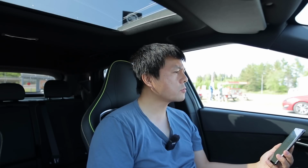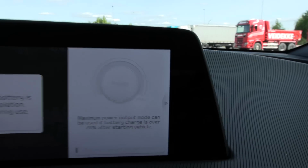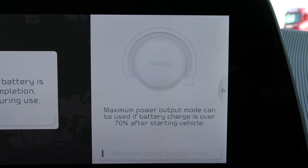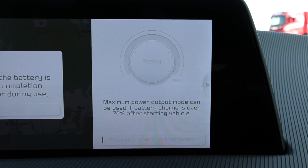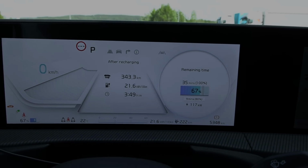But I guess now we just have to sit and wait a little bit. Oh, okay. Let me charge a little bit more. Yeah, I'm gonna show something here. Look here. I wonder if you can read it here. It says maximum power output mode can be used if battery charge is over 70% after starting vehicle. Whoa, what the heck is that? Is that ludicrous mode? We have to test it. Wait, we have 67% now. Okay, let's wait a little bit more.